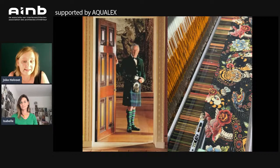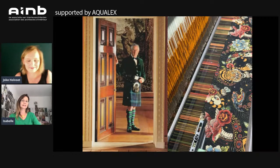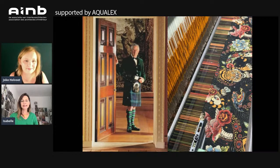Is it the exact same technique then that you use? Yes, it's exactly the same technique as you see on the picture on the left side. I thought it would be nice to show a little bit of an older picture with Charles in the front, and on the right side you see how it is actually done. The difference between then and now is that the weaving machines at that time were fully manual, and now they're automated. So now they're drawn by electricity.